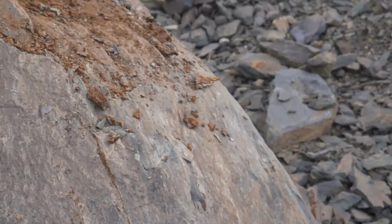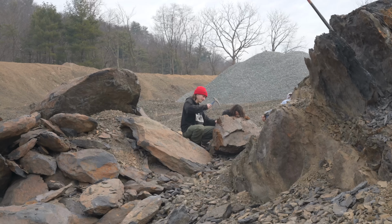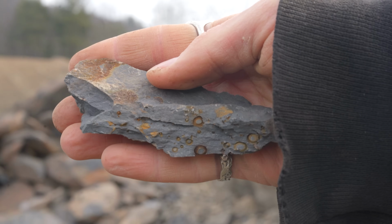Very cool. Interesting. Wow, yeah, look at that stuff. It is just like a block of fossil. Just a ton of fossils. You guys are kind of cool. Look at the little circles. Oh, those are crinoid discs. That's sick. Keep looking, you might find a complete one.